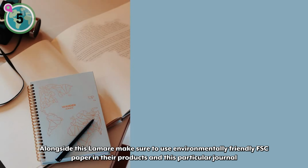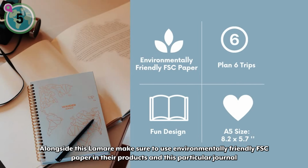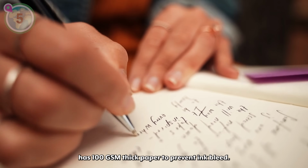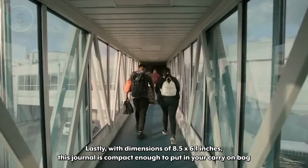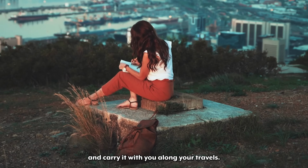Alongside this, Lamare makes sure to use environmentally friendly FSC paper in their products, and this particular journal has 100 GSM thick paper to prevent ink bleed. Lastly, with dimensions of 8.5 by 6.1 inches, this journal is compact enough to put in your carry-on bag and carry it with you along your travels.